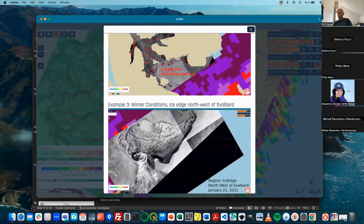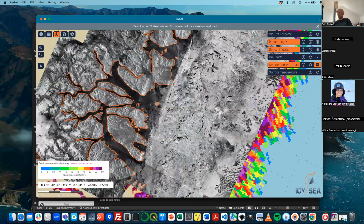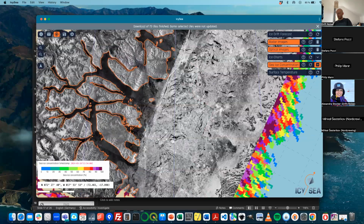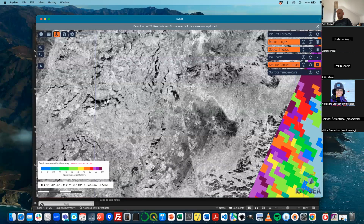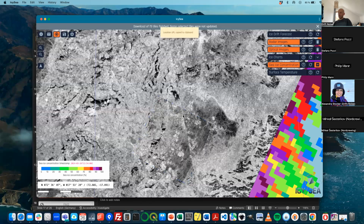So there's a little bit of help, and that's really important with IcySea. You're not just using the software, and you're not on your own. If you have any questions, you can always contact us via support@driftnoise. And this is one really nice feature, I think. For example, if you come across such a straight line, you don't remember what it is, you can go and right click on this feature and then go to share location URL. If I click on it, it will have copied a link, and you can send an email with that link.